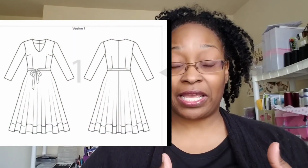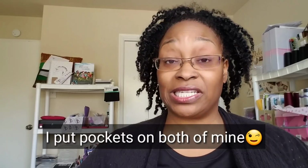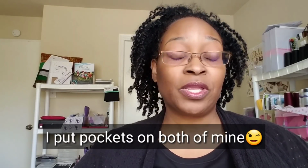There is a V-neck in the front, and let me just read you the description. The Kimberly dress is a gorgeous dress intended for woven non-stretch fabrics. It has a soft V-neck and a half circle skirt with a panel at the bottom. The design includes optional pockets and an optional tie belt. What you will see in my versions is that I actually did the tie belts for both of them, and I did the panels for both of them.